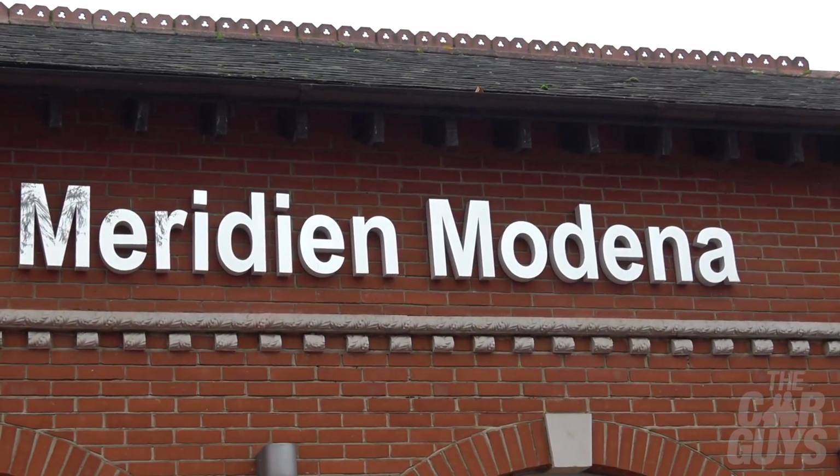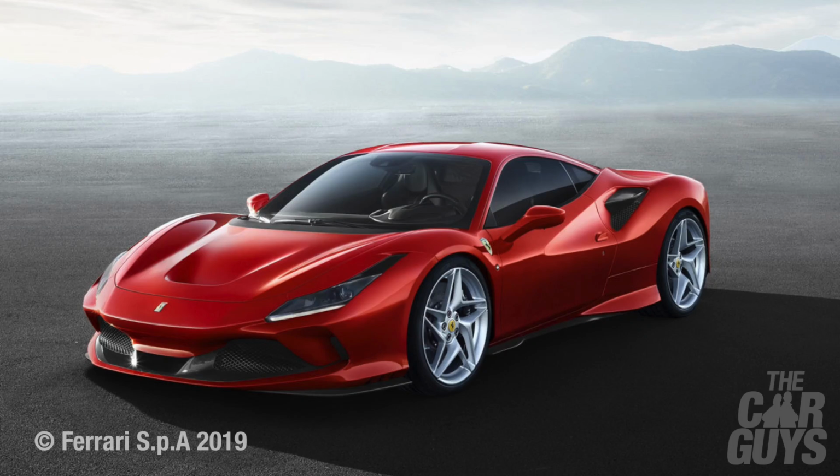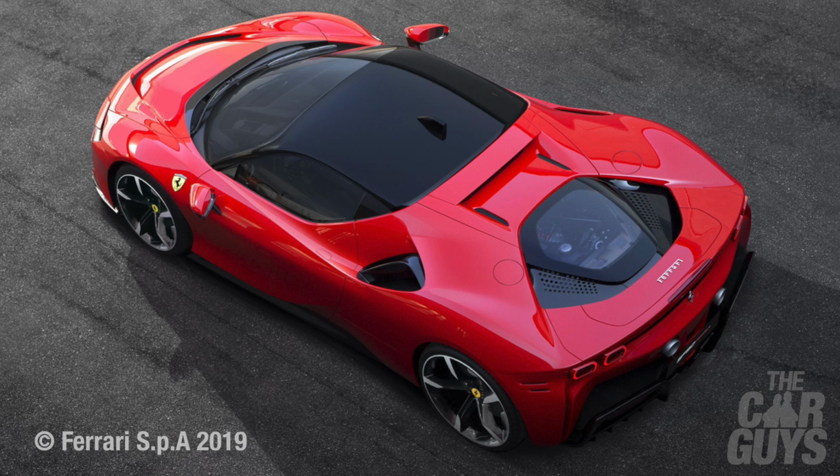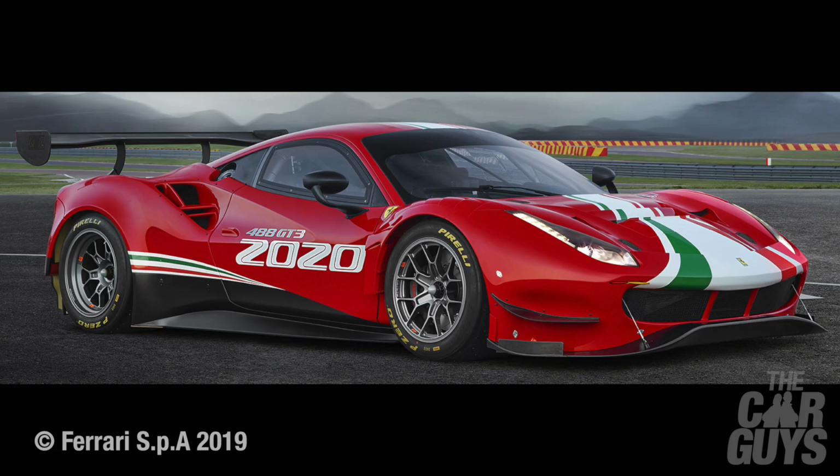Another month and another Ferrari launch. We're here at Meriden Modena in Lyndhurst for the UK unveil of the Ferrari F8 Spider. We've already had the F8 Tributo announced in February, then the SF90 in May. In September we had the GTS and this F8 Spider announced in Italy. And just now in October we've had the 488 Challenge Evo race car. And there's still two more new Ferraris to be announced this year.